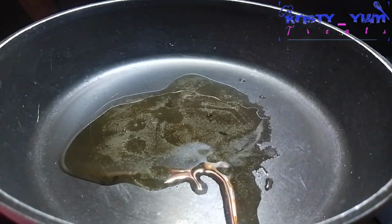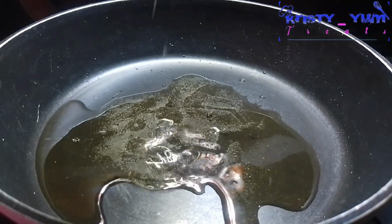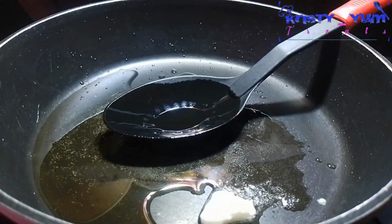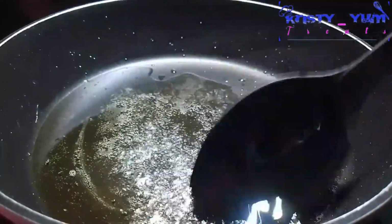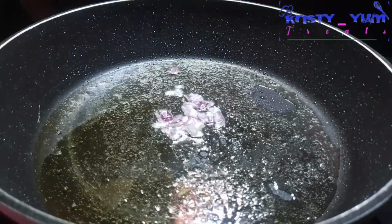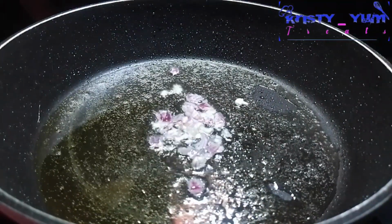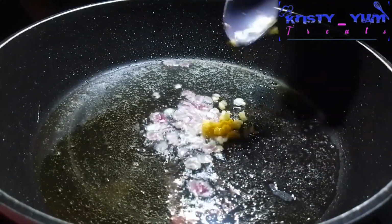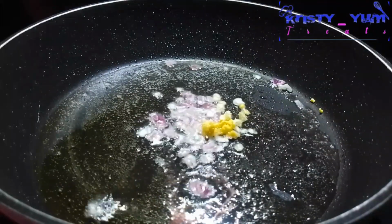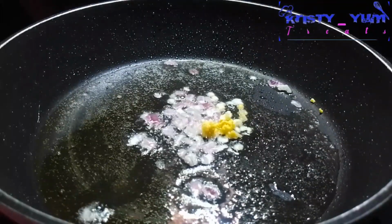It is time to make our samosa filling. That is olive oil. Then I make use of a little bit of coconut oil, although it is optional. That is onions, ginger, garlic, and any other spices. Just use them in moderation.